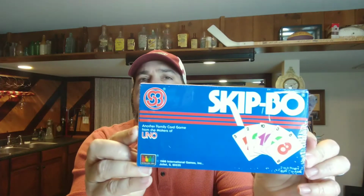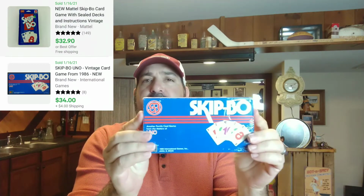Next up, brand new, still in package, 1986 Skip-Bo game. Never been opened. I think these are going to bring surprisingly good money, just because of the age and for the game. We'll see. Paid another 50 cents for this.